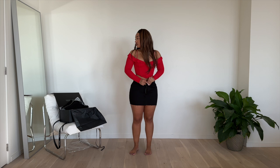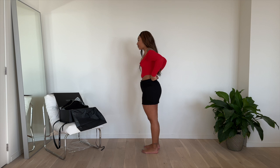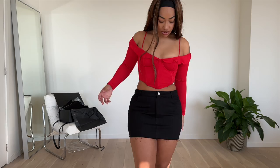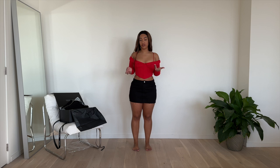Although, I do have a gap in the back. Not sure how I can fix it or if it's even a problem. This is just a black denim skirt. I don't really know what to say about it because everyone knows what a black denim skirt is, I guess. If you have bigger thighs, I suggest you size one up. If you don't, just take your regular size.